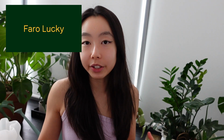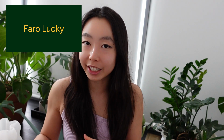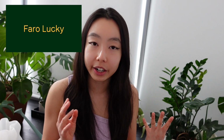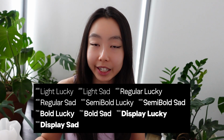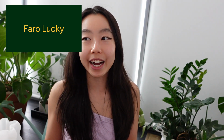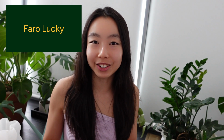So Pharaoh comes in 2 weights, Pharaoh Lucky and Pharaoh Sad. Nate is definitely Pharaoh Lucky. You can see in the curves of the characters, they're more uplifting and they just look happier, versus in the Sad weight, they just look really sad. And whenever I look at Pharaoh Lucky, I can just picture Nate's face within the characters, just giving a little half smile or something.